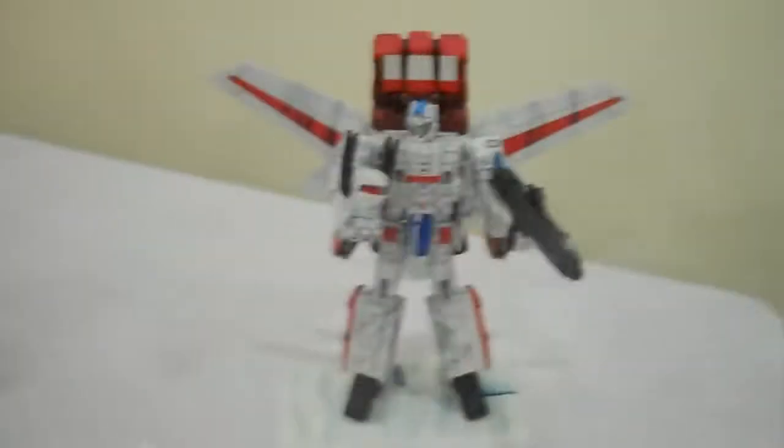More figures here, and also a masterpiece Skyfire. Also some more stuff down. Some Star Wars.